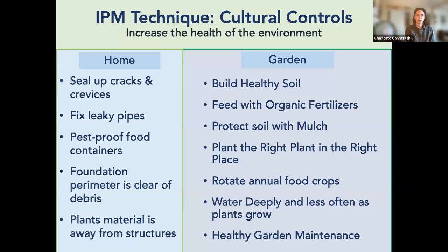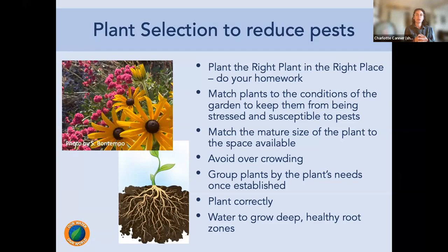So we're going to focus on plant selection to reduce pests. This is just one of the many cultural controls that we can focus on. But do your homework, look at your yard, understand your yard and the conditions throughout the year. They might change throughout the year: how much sun, how much wind, what's your soil texture. Try to find plants that match those conditions, because when the plants match the conditions of your garden, they're going to be happier, they're going to get their needs met, they're going to be less stressed and less attractive to pests. That's the big idea. Stressed out plants attract pests, so we want to reduce plant stress.